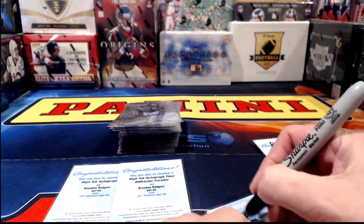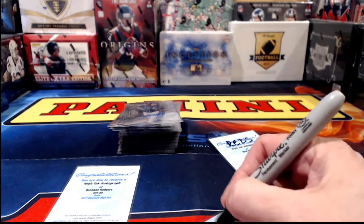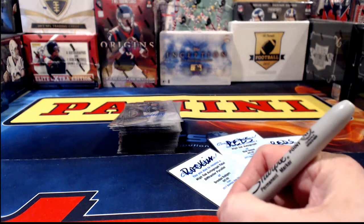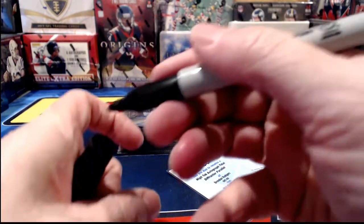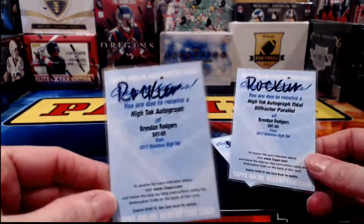I put these in a sleeve. You guys probably saw me do that earlier. That's so I can write on them, because sometimes in the past when I wrote right on the card, people got a little testy. So it is just on the sleeve in case you get it and want to not have it written on.